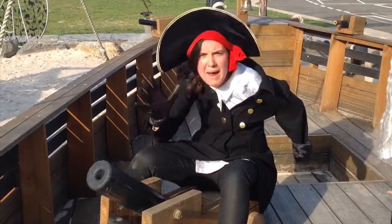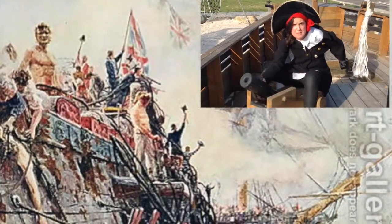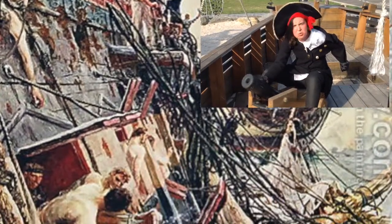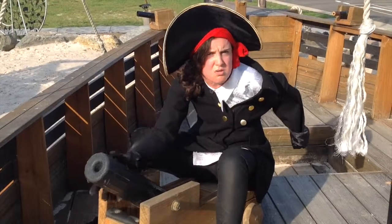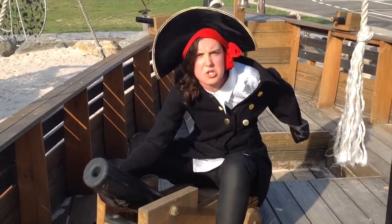We were able to take over 22 of the other ships, 22 of them, and we didn't lose a single one of the British ships. That's how good we were. And I was still wounded, but able to give my directions, and we were facing victory.